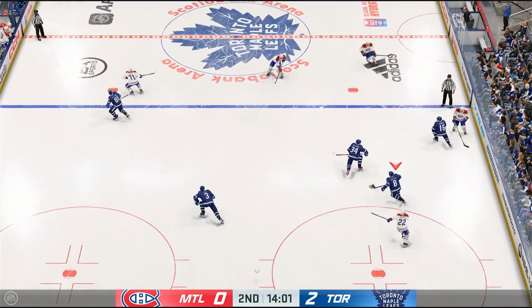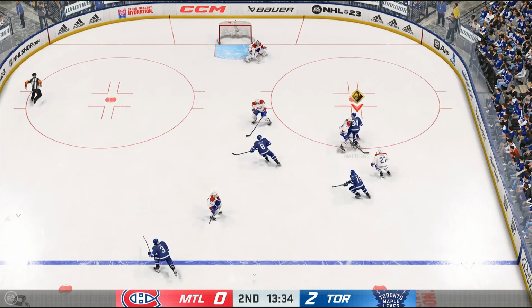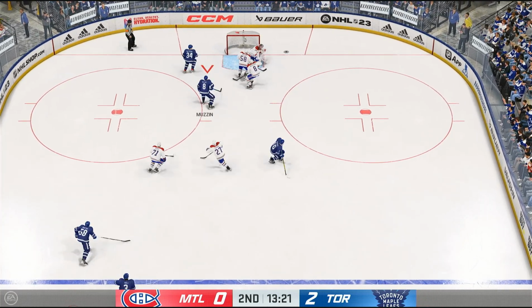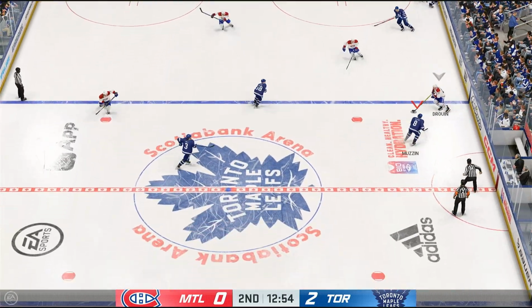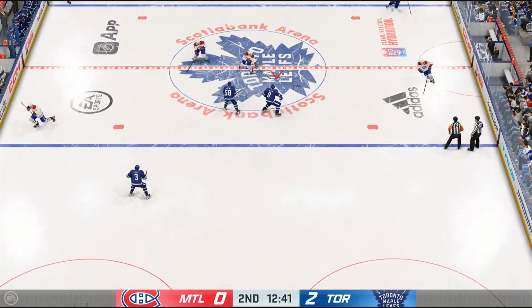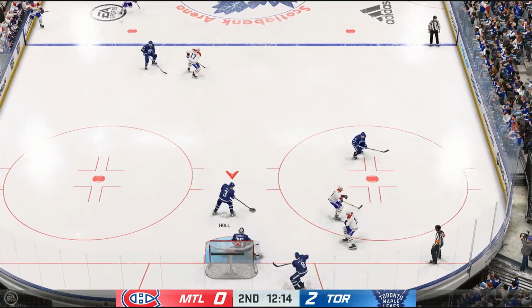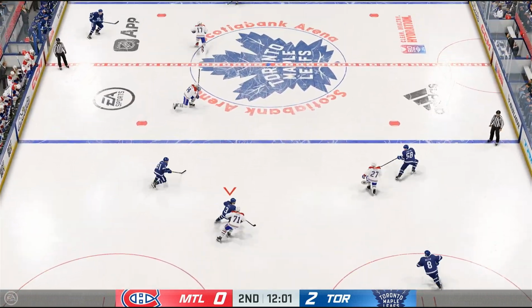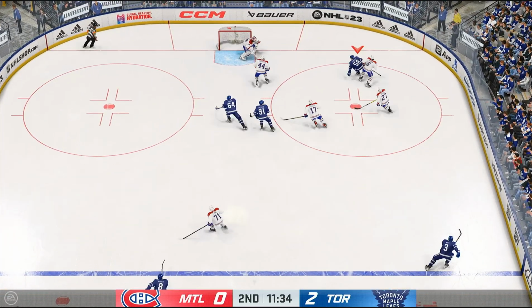Toronto's got the puck inside the defensive zone. Quick feed to Matthews. And he makes the easy save. Grabbed along the board by Matheson. And he takes the pass. Toronto's got the puck in their own end. The Leafs take it across the blue line.